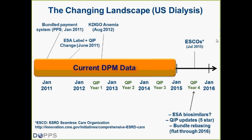And there's a lot going on in 2015, and I won't spend time on this, as we'll let Mark provide his excellent overview towards the end of the hour. Of course, just to note, the 5-star CMS rating system, the potential for bundle rebasing in the future, the introduction of the ESCOs, the ESRD seamless care organizations, which are exciting and of great interest. And within the next year, the likely introduction of ESA biosimilars. So these are just some recent or soon to come up changes to policy and or clinical practice that are anticipated.